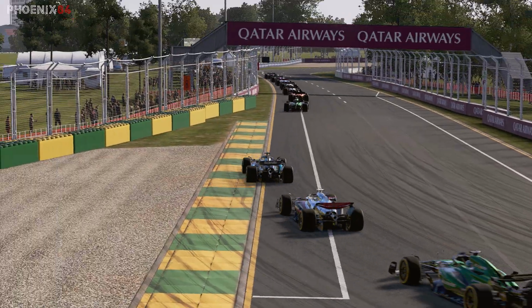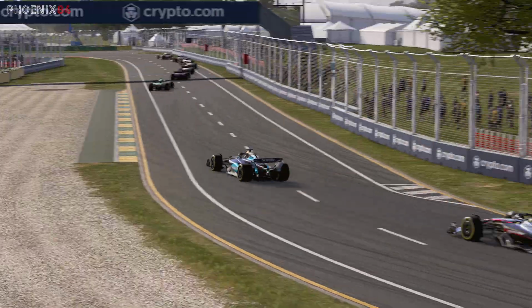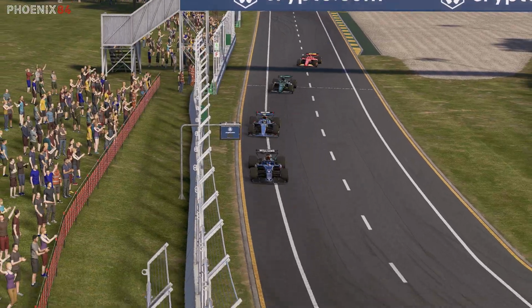Meanwhile, up the road, Alex Albon's doing a fantastic job. I think that's P8 as well. So he's definitely in the points.